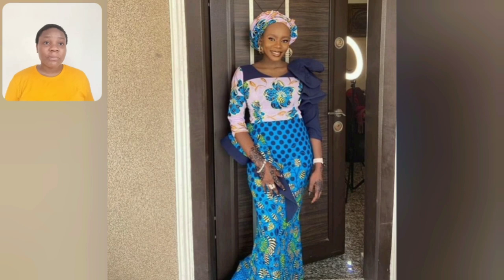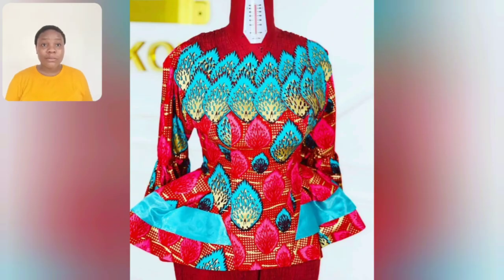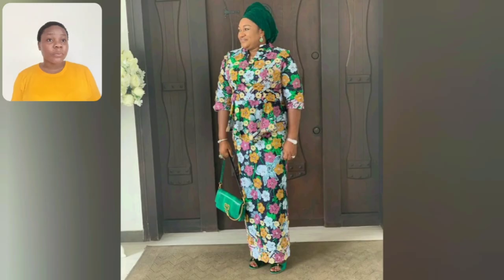It's your choice, it depends on what you want, and two different sleeves. I love the Ankara print, guys, look at this one. There are a lot of beautiful styles you can pick from here. If you have that event coming up, you're looking for something simple and beautiful, good to go. Like this one, you cannot tell me nothing about this.